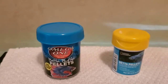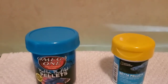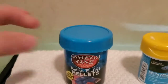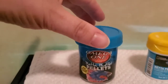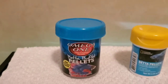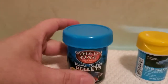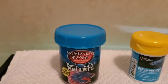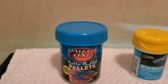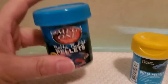The next thing I did was look it up on Amazon. Now this one popped up for $5.80. And I think Amazon probably got their prices a little bit crazy. I don't think I would spend $5.80 for this container. Now, if it was a bigger container, like I do have my flakes, then I probably would. But on Amazon, it's about $5.80 for this.